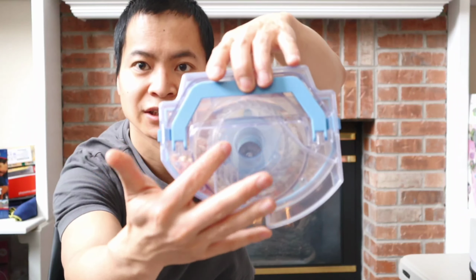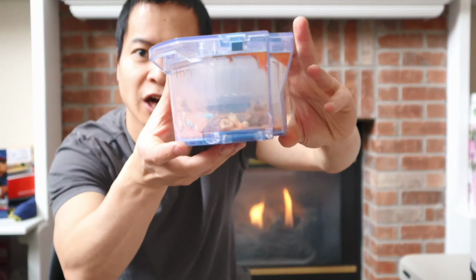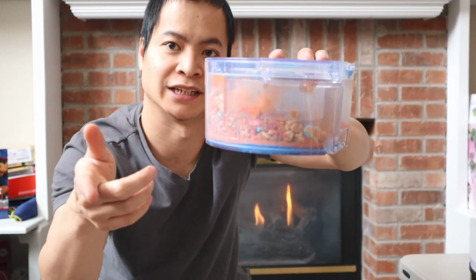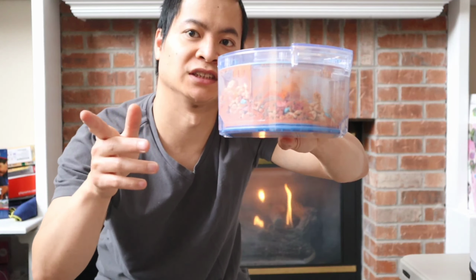And you notice inside there's that cyclonic technology to help increase the suction, and it did a fair job picking up all this dirt and debris in my testing. So let's go and check out my testings, and we'll talk about how well the V9e does.